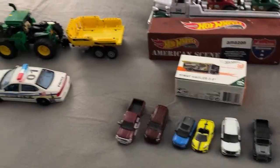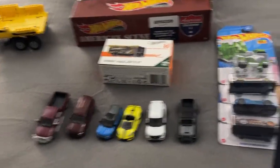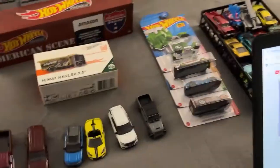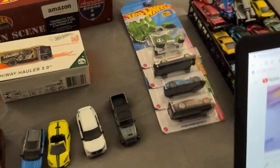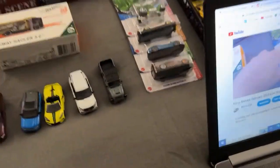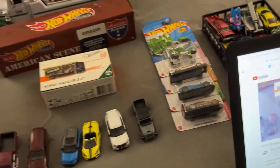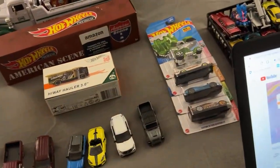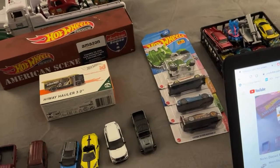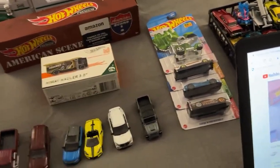But yeah, we'll have a lot more cool stuff to come for the videos and whatnot. I'll be showing those off once I open them. These four Hot Wheels I got from Giant. They've had the same bin there for a while, so I probably won't be getting any more cars from there unless they get new bins, which will hopefully be soon. But I don't know. They're kind of sporadic with when they restock Hot Wheels.